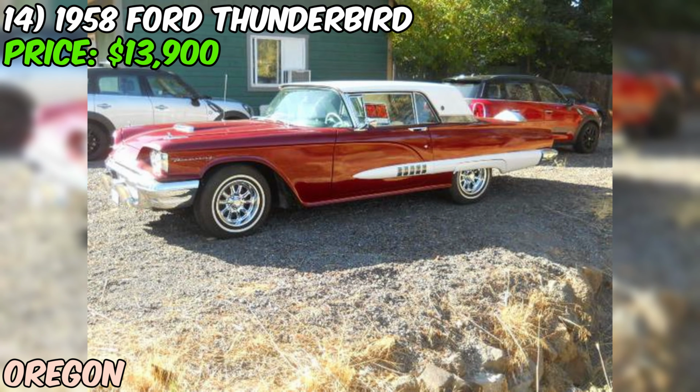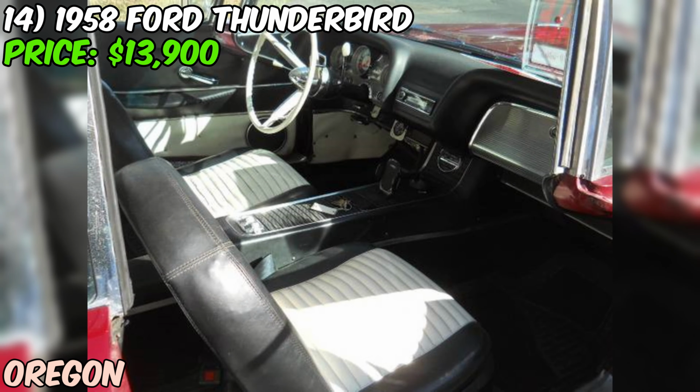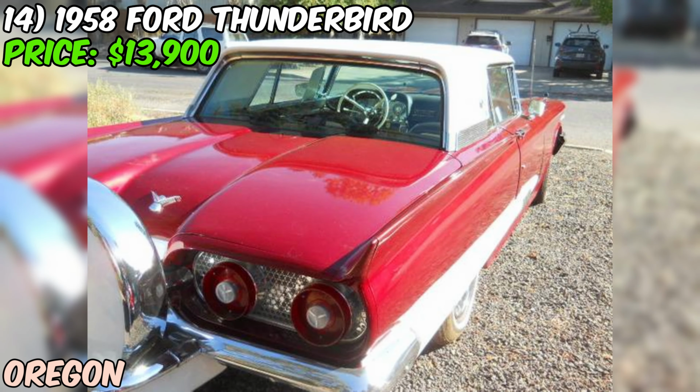Inside, you'll find a Kenwood CD player with Bluetooth connectivity, which is a nice modern upgrade that allows you to enjoy your favorite tunes while cruising down the road. The seller also mentions that the car comes with a cover, which is a great way to protect your investment when it's not in use.